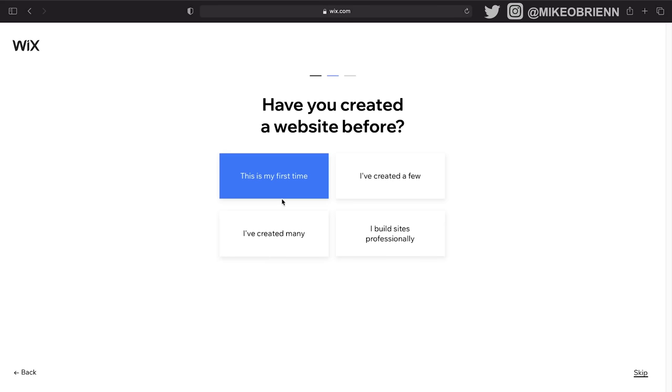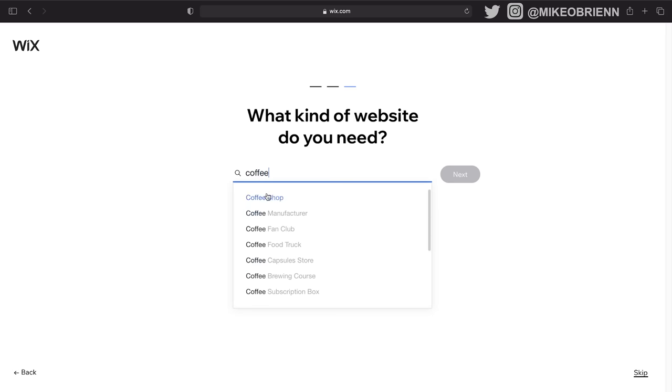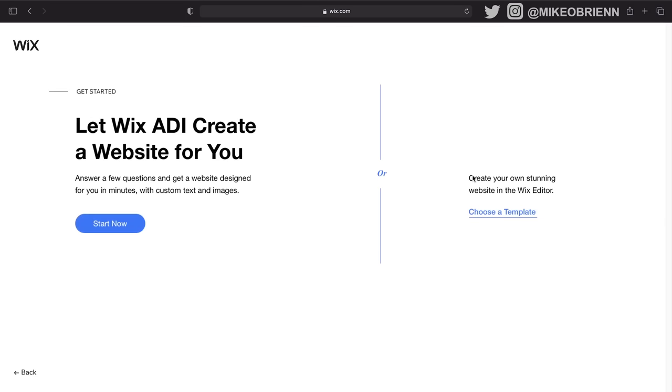Similarly, if you've never created a website before, obviously say it's your first time, but it's just going to control what kind of feedback it's giving you. And then this is really where it starts to matter a little bit. But again, we can change all this later on. So you want to type in essentially what type of website you're trying to make. And I recommend being as specific as possible. I'm going to make a coffee shop in this video. If you type coffee shop, you'll see that we have tons and tons of different ones, a coffee fan club, coffee food truck, a coffee brewing course, tons of options. And similarly, if you have a food truck, I would recommend not just saying restaurant, but really looking for something as specific as possible, because it will help you find the right template in a second.